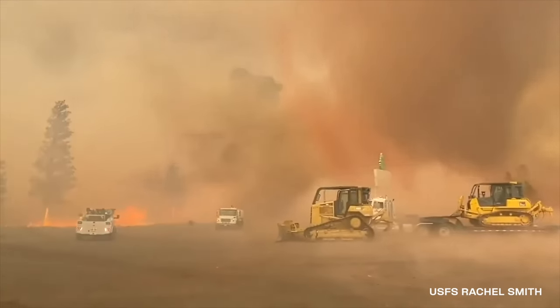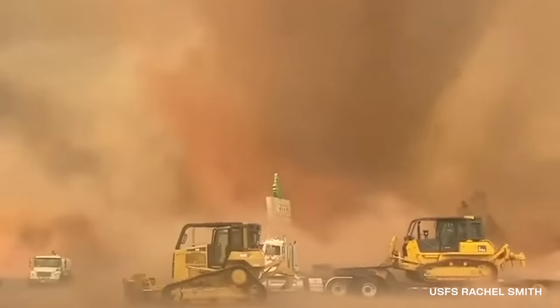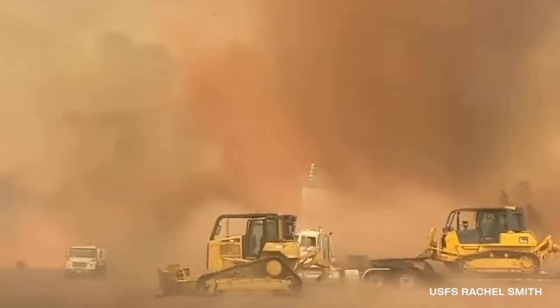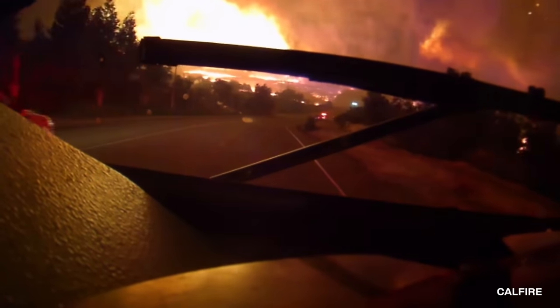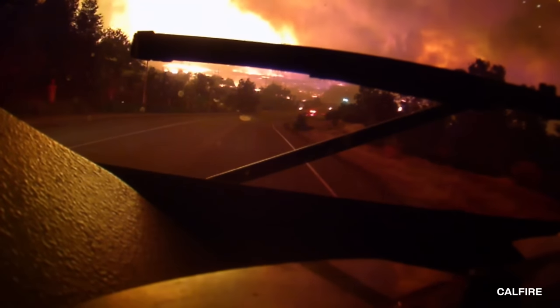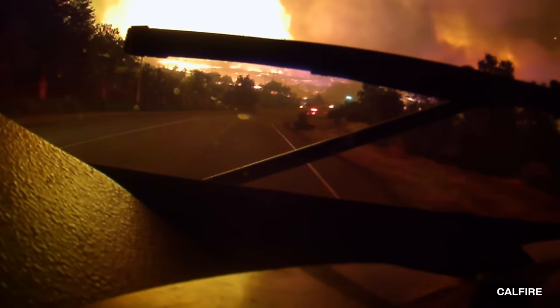A firenado, also known as a fire whirl or fire devil, works like a regular tornado. Thankfully, they're much less destructive and usually the size of a harmless dust devil. They form when intense heat rises and the surrounding air rushes to replace it. This creates a vortex, thus causing a fire tornado to form.